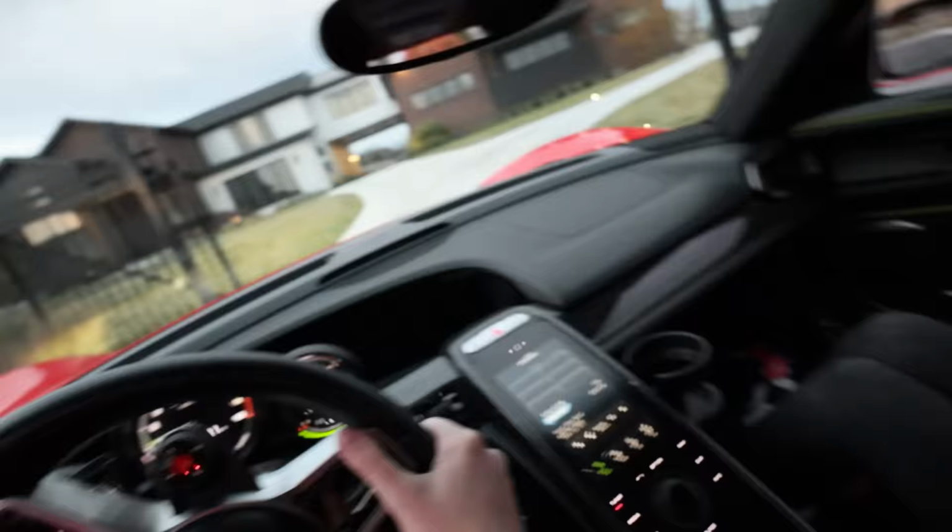I already know all the Porsche enthusiasts are triggered in the comments below because I said driving a 918 is like going to the dentist. I didn't mean it like that. Driving this is like a surgical experience.